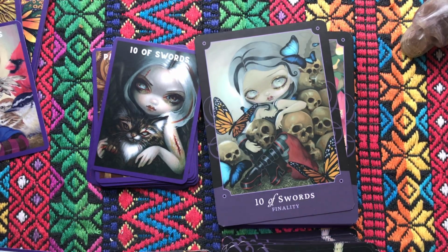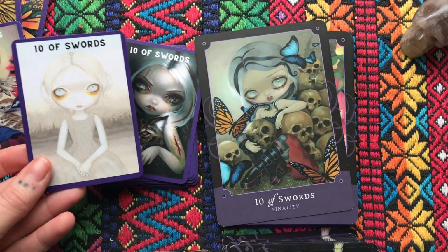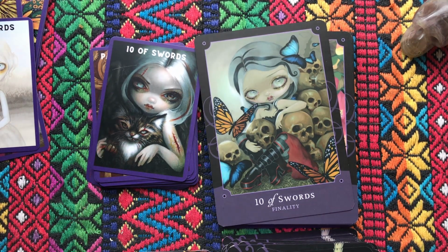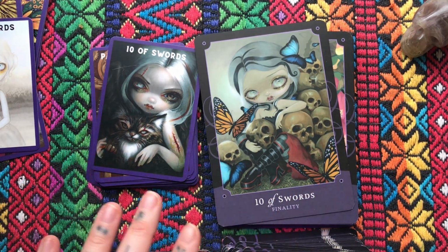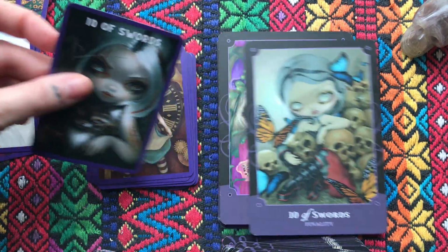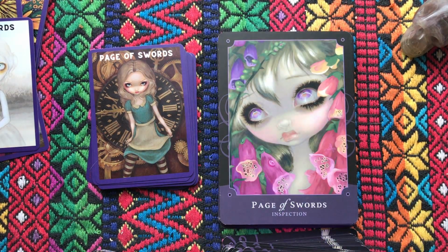Alright, Ten of Swords. This is another option that is here for the Ten of Swords in Julie's deck. I picked this one, which was like the Devil card, I think, in this one. And it was called the Habit instead, which is interesting.